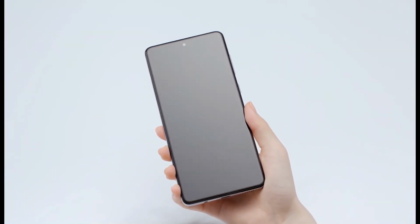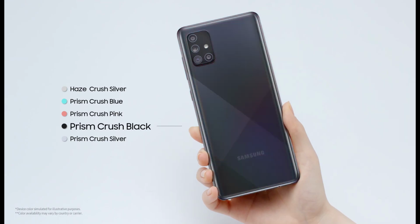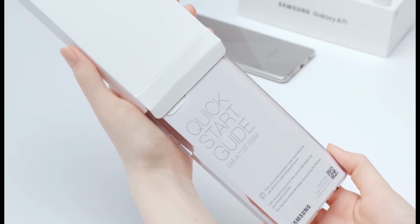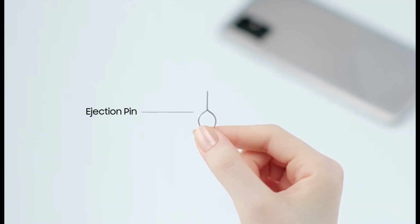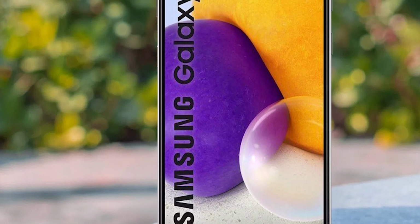So talking about the Galaxy A72, it's going to be the next iteration of the Galaxy A71. It's going to be one of the best devices in the mid-range category, and one of the most interesting things coming this year is the 5G support and the refresh rate it is going to hold. According to the leaked information, we are going to see a similar design to the A71.